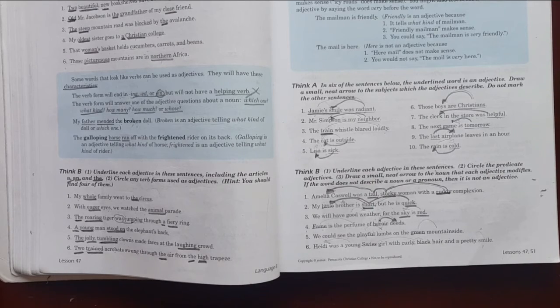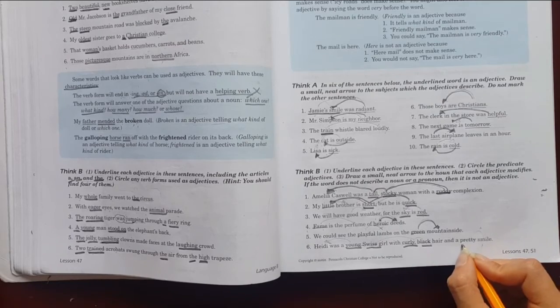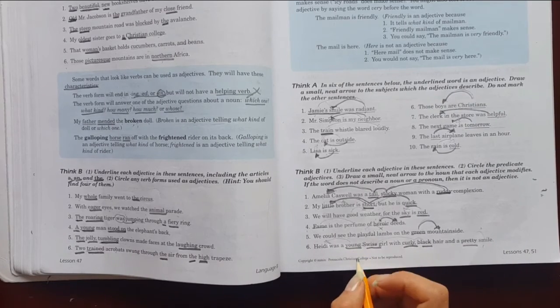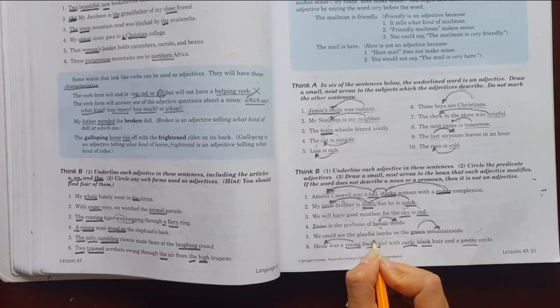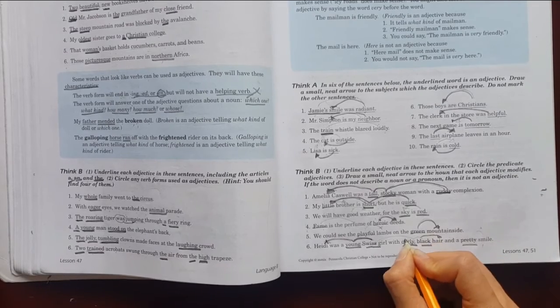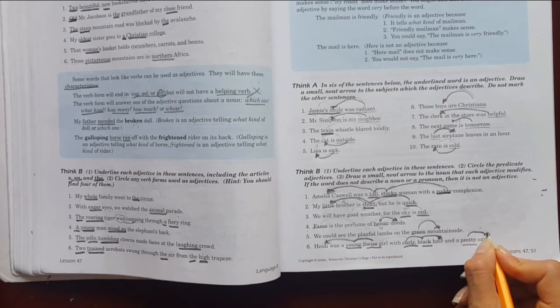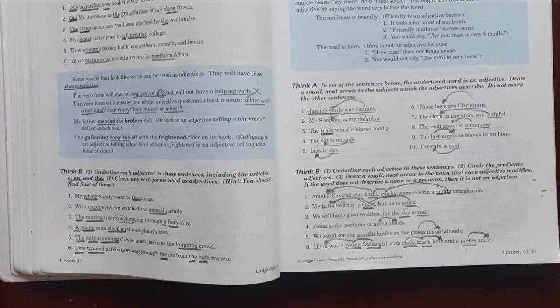Number five. We will see the playful lambs on the green mountains. Green mountains. Heidi was a young Swiss girl with curly black hair and a pretty smile. So, ¿cuáles están describiendo a Heidi? Heidi era una niña joven, tierna, ¿cierto? Swiss and young. Curly and black. ¿Qué? Cabello. You see, su cabello era curly. ¿Sí? Y con una sonrisa hermosa. So, pretty smile. Right, guys. Let's move on to page number 90, please.